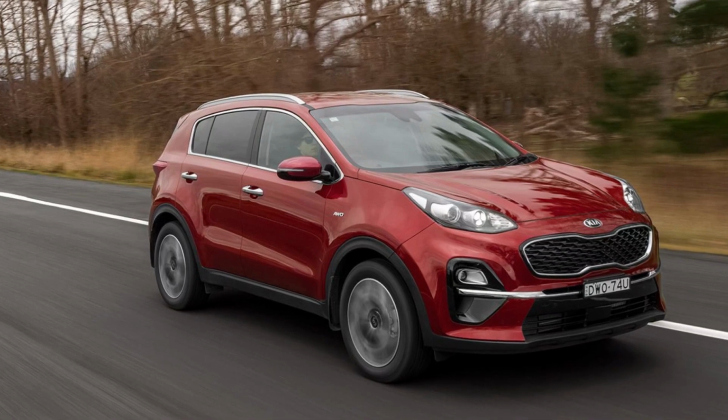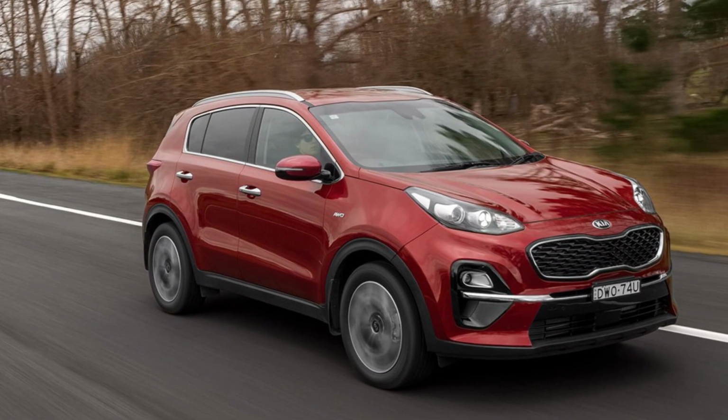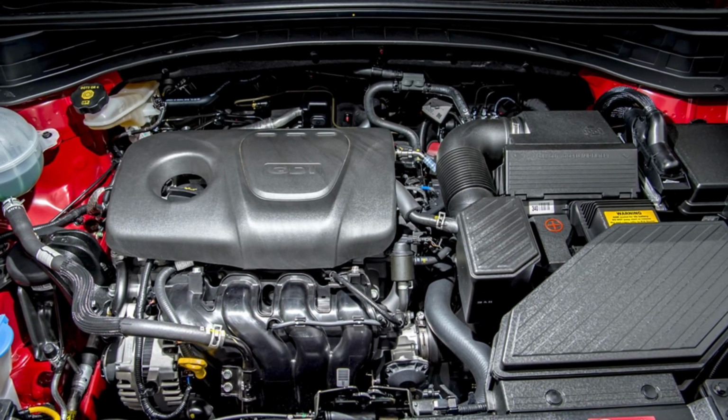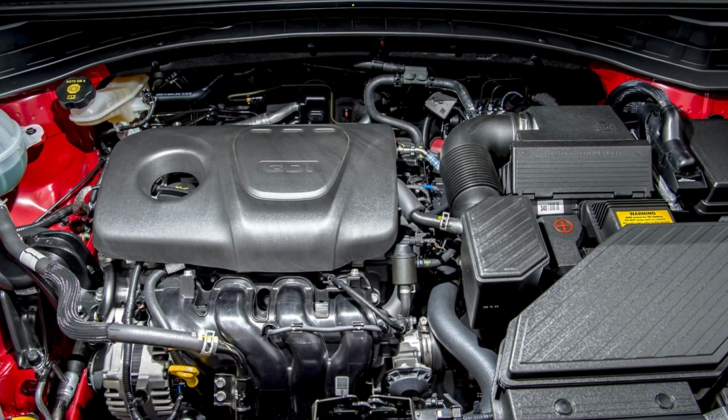A lot of Kia Sportage vehicles in the fourth generation, 2015-2021, were equipped with the 1.6 GDI engine. This is a 1.6 non-turbo direct injection petrol engine, and this engine is very popular with a lot of Kia and Hyundai vehicles. But for the Sportage fourth generation, it was one of the most common engines, and actually the engine is pretty good. It's good to drive.